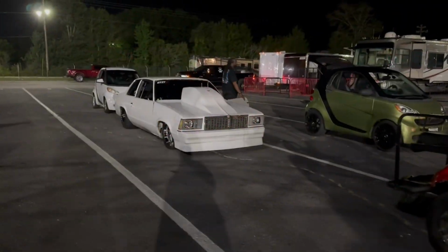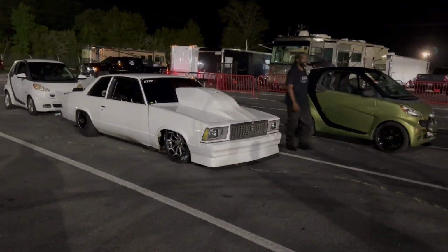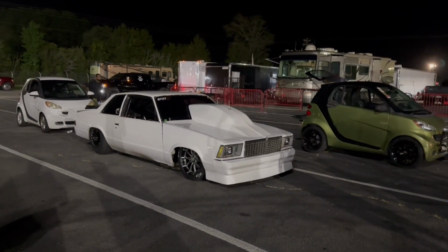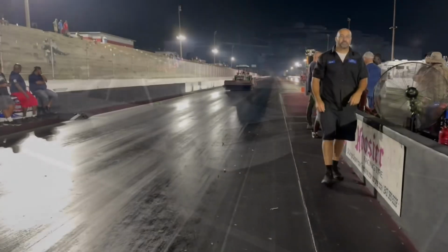Alright guys, so here we go. This is our G-body that we got to race. So he's going to go talk to Randy, see who gets what lane, gets the coin flip. Looks like it's probably a big block nitrous car. I'm sure it's probably a rocket.